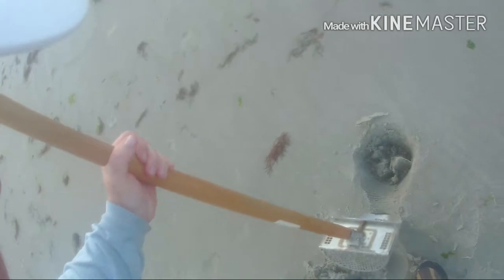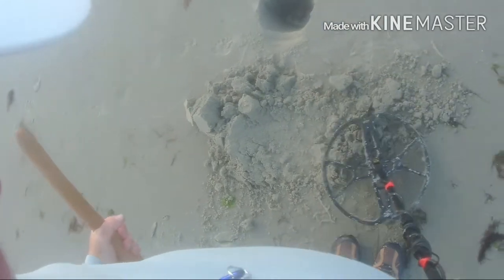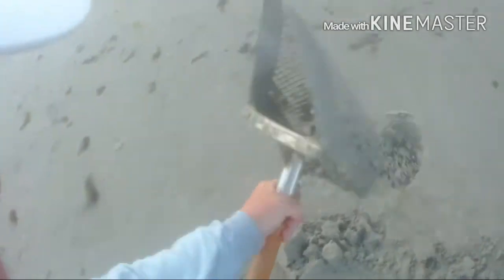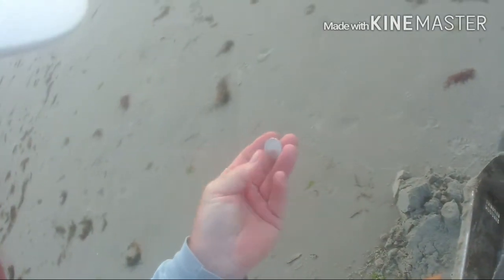Alright, back to it. Got another coin signal here in the wet. Again, I'm at the top of the slope. A lot of activity up the edge of the surf. Kids running and jumping, parents trying to catch them. Things get worked loose. Let's see what else I got here. I don't know what it is. It's a quarter. Okay. Didn't look like a quarter in the scoop.